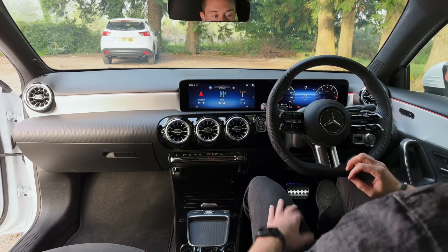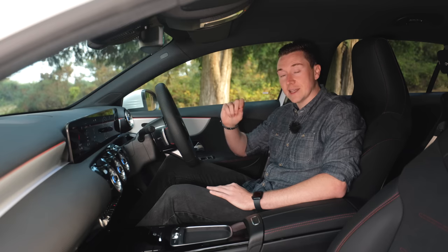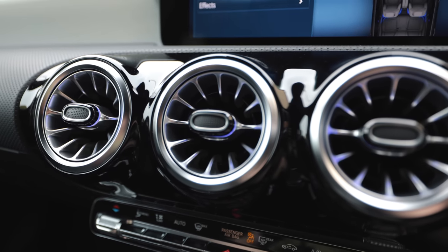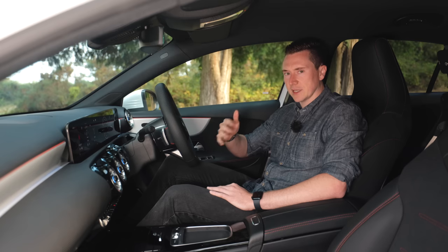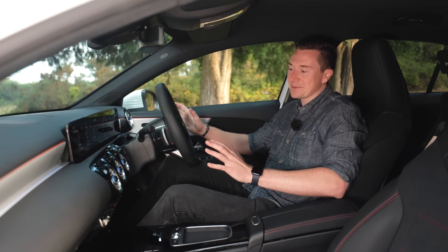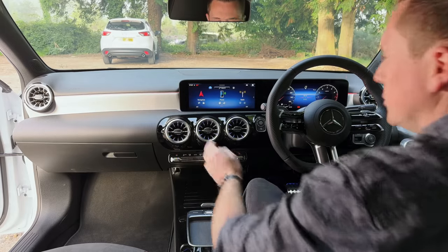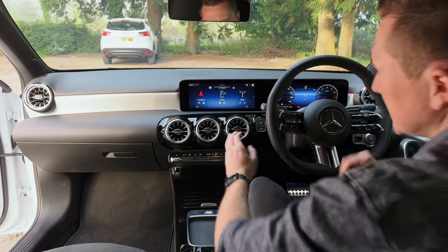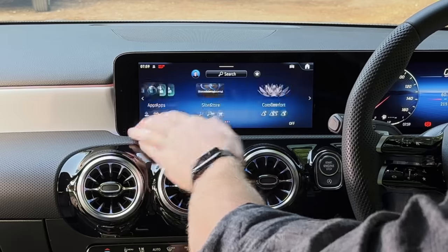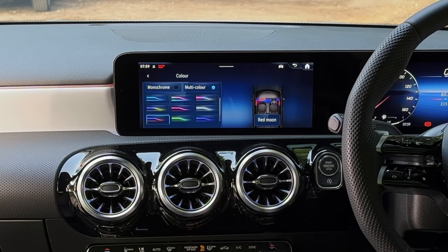It's quite incredible. Which brings me very neatly on to the second thing I love, and that is the ambient lighting in the car. Now, I'm a sucker for ambient lighting. Some models in Mercedes that I reviewed, it is very bright. This is a bit more subtle. I've got it on a kind of red and blue color at the moment, but very easy to change on the screen here. You can just swipe across, go into comfort, and then choose your color. I've got it on multicolor at the moment just because it's one of my favorites.